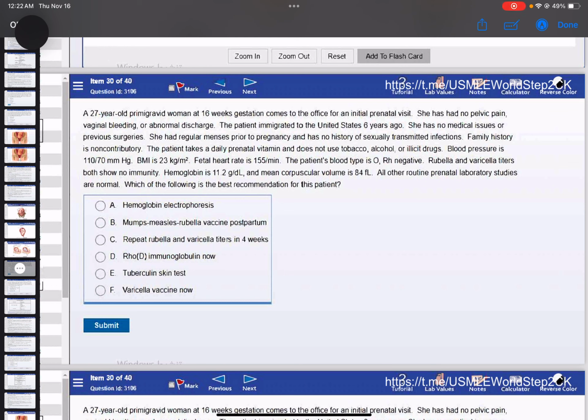A 27-year-old primigravid woman at 16 weeks gestation comes to the office for an initial prenatal visit. She has had no pelvic pain, vaginal bleeding, or abnormal discharge. This patient immigrated to the United States 6 years ago. She has no medical issues or previous surgeries, regular menses, no STIs, family history is non-contributory, takes vitamins, no tobacco, alcohol, or illicit drugs. Blood pressure, BMI, fetal heart rate, everything appears normal.